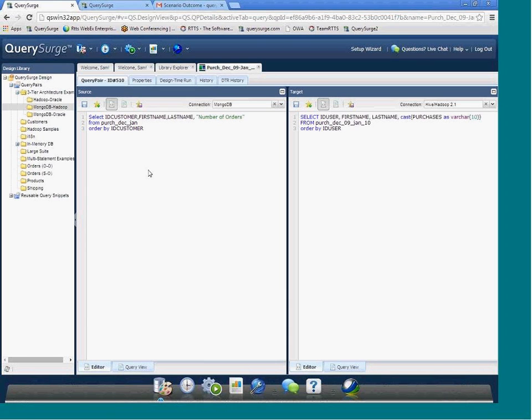QuerySurge will perform a comparison. So, for example, if you are pulling back data from JSON documents, you'll be able to compare that to either, as you saw here, database data or Hadoop data or other kinds of data, flat file data, whatever you like. But if you're pulling back binary data from Mongo, and you're pulling back that same binary data that's been detailed through your system from another data source in the architecture, you're just as good to go. QuerySurge will do that comparison for you and report on the results.